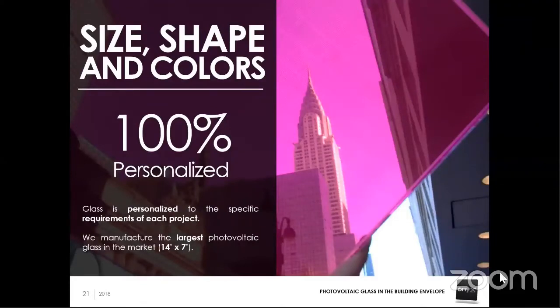So we can do anything in terms of sizes, shapes, and colors, right? So we can manufacture the largest PV glass in the market, which is 14 feet by 7 feet. And well, we can do colors as well. So you can send us a RAL or a Pantone reference, and we will be happy to match that color for your project as well. So we really have a lot of flexibility in design. Next one, please.